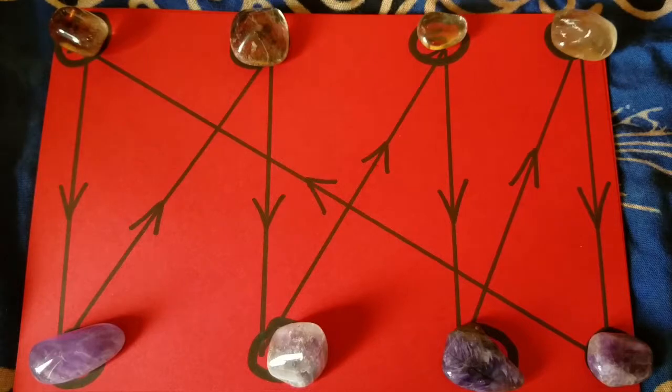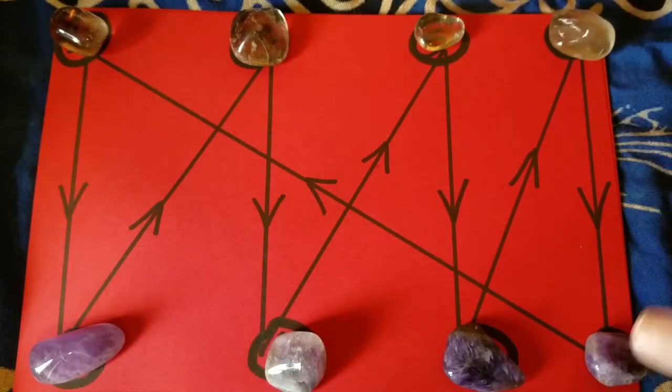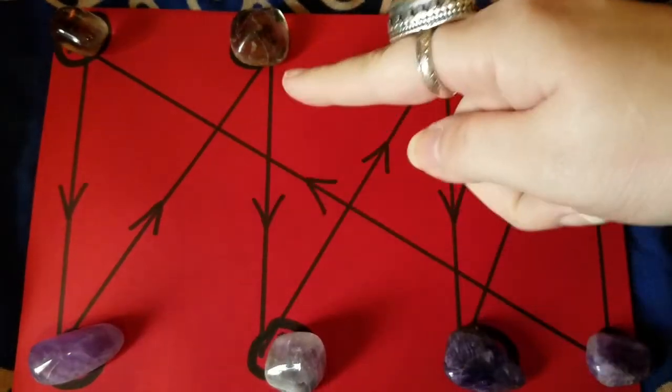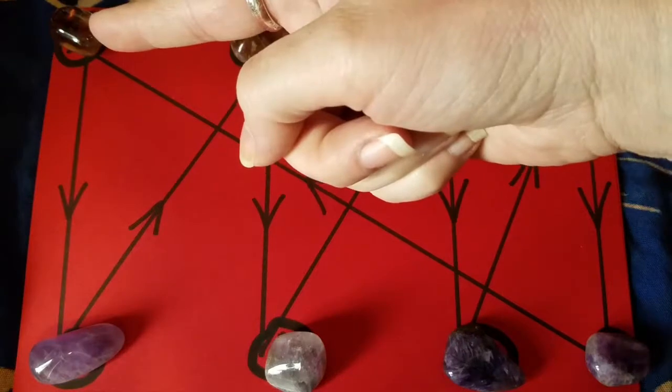So this grid, of course, you lay the first stone, the second, the third, the fourth, the fifth, the sixth, the seventh, the eighth, and then you energetically connect them. So the first stone gets linked to the second, gets linked to the third, linked to the fourth, to the fifth, to the sixth, to the seventh, to the eighth, and then back to the first.